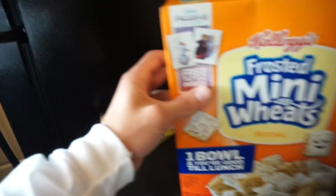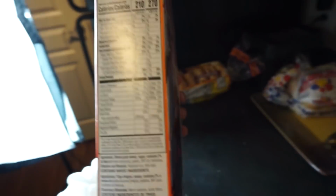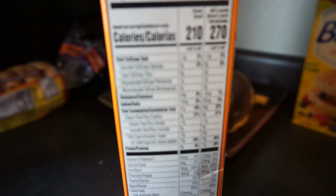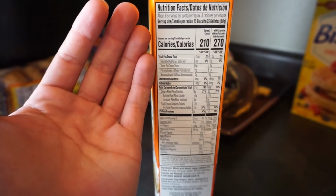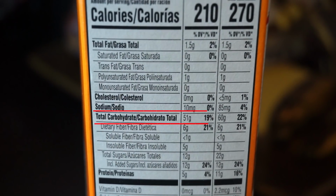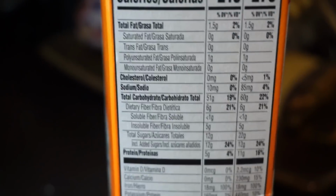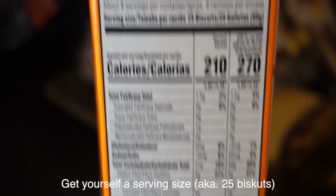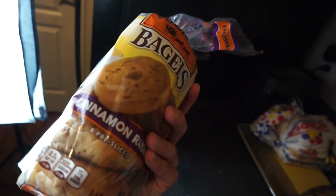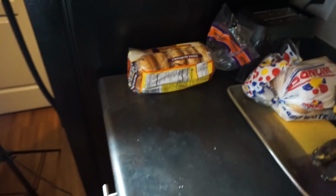In that case, if you're still a little bit hungry, we got frosted mini wheats. If you check the box, you'll see how many carbs it has. 51 grams of carbs, so it's like 2 grams of carbs per biscuit. Now if you're not too into that, you can hit some bagels. Throw a little bit of peanut butter on them for the protein, and you'll be good to go.